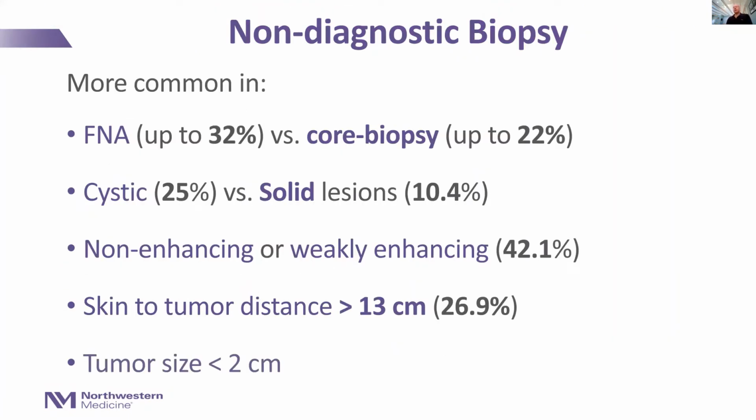So the non-diagnostic biopsy, I usually quote a rate of approximately 20% to my patients, because a lot of the patients who are biopsied, the masses tend to be on the smaller side. So it's more common in FNA than core biopsy. Of course, cystic lesions are going to have a higher non-diagnostic rate than solid lesions. And most people aren't going to try to biopsy cystic lesions because of the theoretical concern of just popping the cyst and potentially seeding some of those tumor cells, if it's a cystic clear cell renal cell carcinoma.